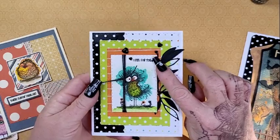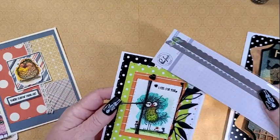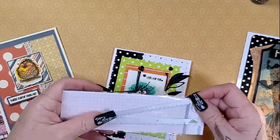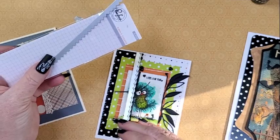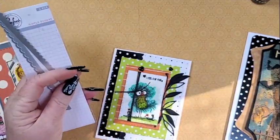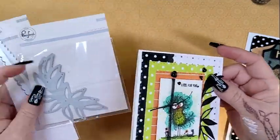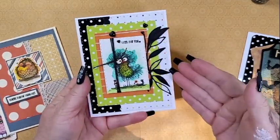Now this die is from Pink Fresh Studio. And then the little die through the back is this one from Pink Fresh Studio as well. I just wanted there to be something separating those, so it's this guy. And then the little leafy is this leafy branch. That's exactly what it's called. I thought that was super cute. And that brings the black from here to over here.